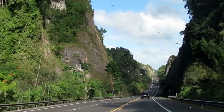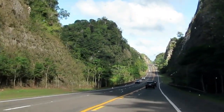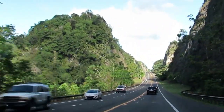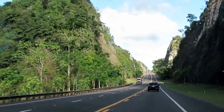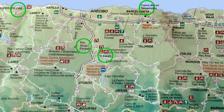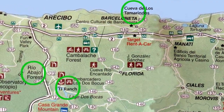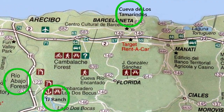Highway 22 in the north cuts through some spectacular car scenery. After TJ Ranch, we headed to the north coast near Barceloneta and some wetlands at Caño Tiburones Nature Reserve to try for the elusive yellow-breasted crake.